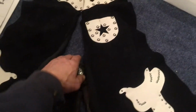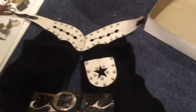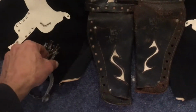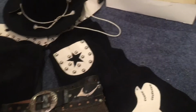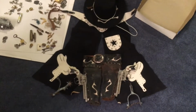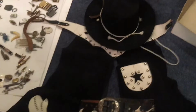Sorry for shaking you around. Could have paused that for you, but just get it done. Pretty cool. And then spurs went with it. It's a little busted up. Giving you an illusion here of where I was at. So that whole setup was 125. I paid up for it. It's a nice setup.